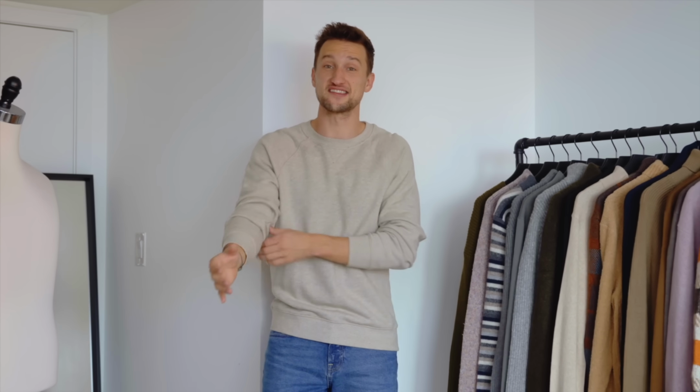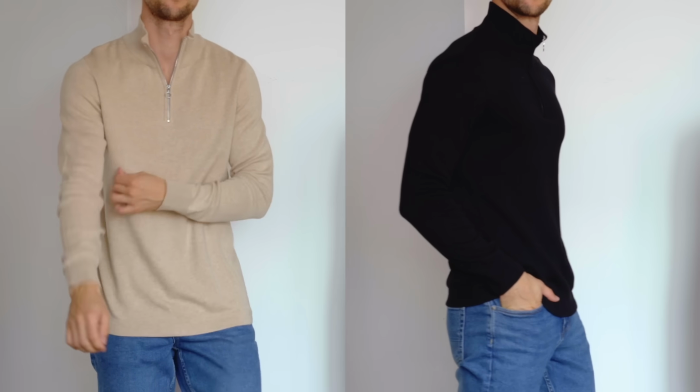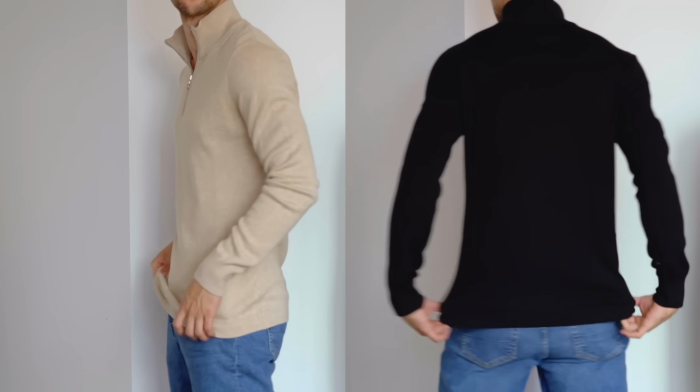Now, I just said turtlenecks are my favorite silhouette, and I think that's because they have been for several fall seasons back to back to back, but this season I'm really excited to be wearing a lot more quarter zips. So for a quarter zip we have two simple options. Both of these are from H&M. They're the same sweater, once in black and once in tan.